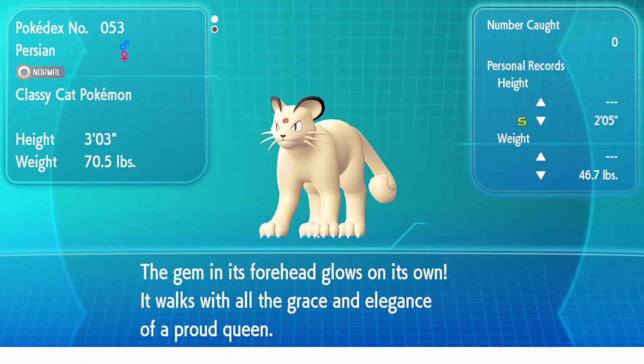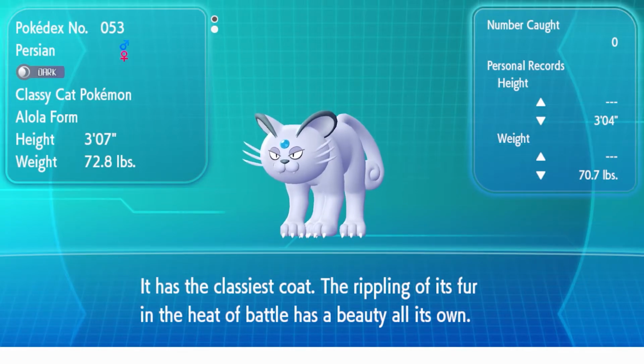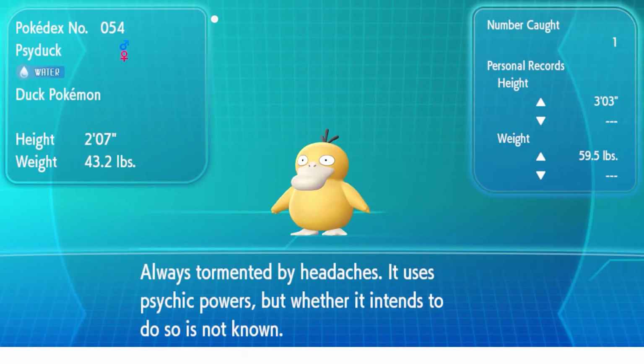Persian, the classy cat Pokemon. The gem in its forehead glows on its own. It walks with the grace and elegance of a proud queen. Persian, the Alolan form classy cat Pokemon. It has the classiest coat. The rippling of its fur in the heat of battle has a beauty all of its own.